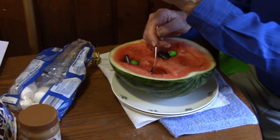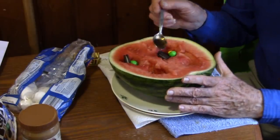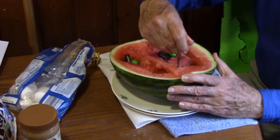Here's some more watermelon. And an Oreo. This is good. And with the M&M, which is a W&W. These flavors go together well. You will love them if you are a kid up to age 80 at least, I know. I can speak with confidence about that. I think if you're up to age 103, you'll probably enjoy this.